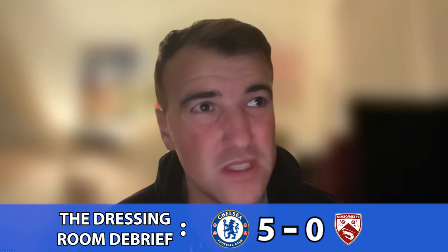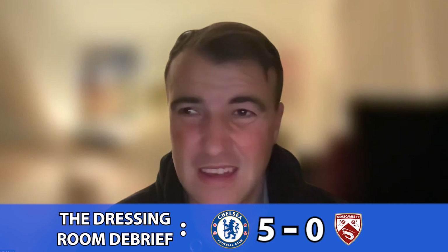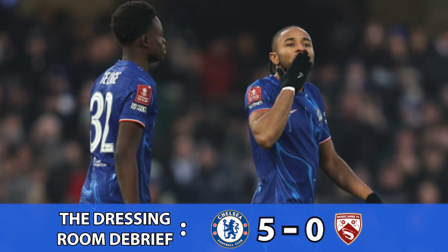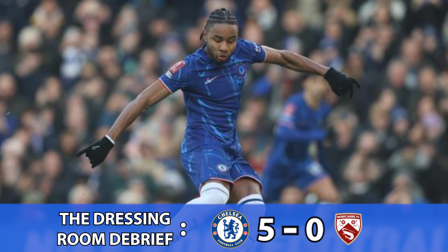I thought the first half was a bit of a damp squib. It was lethargic, Chelsea just biding their time, Morecambe making it tough, getting all 11 men behind the ball. It was a classic case of a training game for Chelsea, and it was only a matter of time before the Morecambe players would tire, and that's exactly what happened. The keeper made a decent save from Nkunku's penalty, although he was about half a yard off the line.